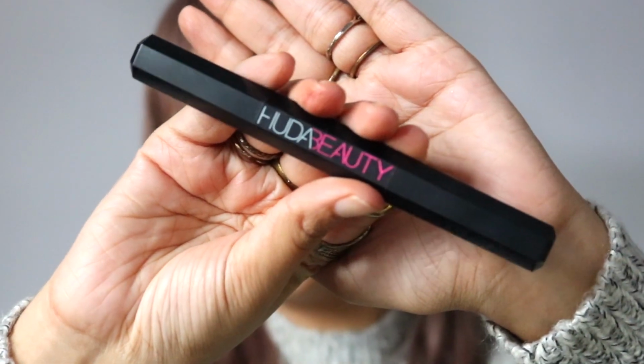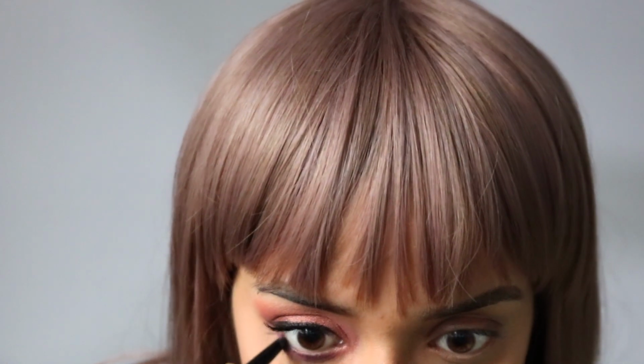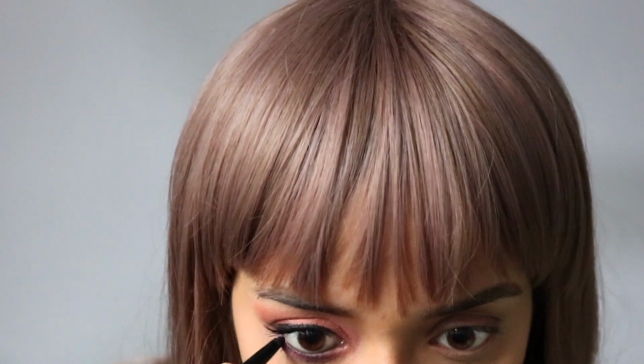For my waterline, like I said, I'm going to use the pencil liner. This is from Huda Beauty Lifeliner, the pencil side. Again, I'm really sorry I don't have an old pencil liner for this look, but this liner is really nice and black. And then I did the other eye off camera, so that is the eyeshadow look for this makeup. And next I'm going to move on to my lips.